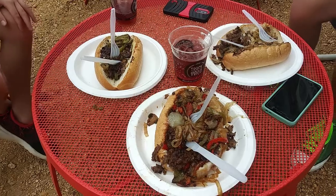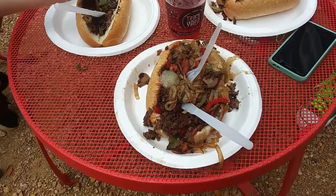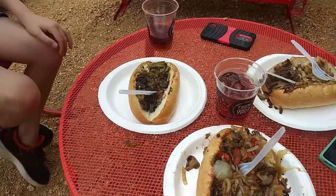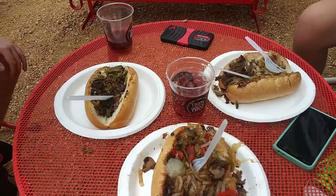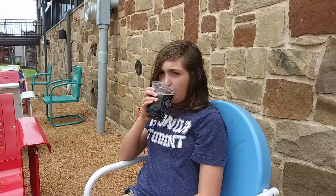Got it. All right. Here's our lunch for the day. Three Philly cheesesteaks, one almost all the way, one onions and mushrooms, and one simply green peppers, with some fantastic real sugar sodas. That's right, real sugar sodas. That should be exciting, right?